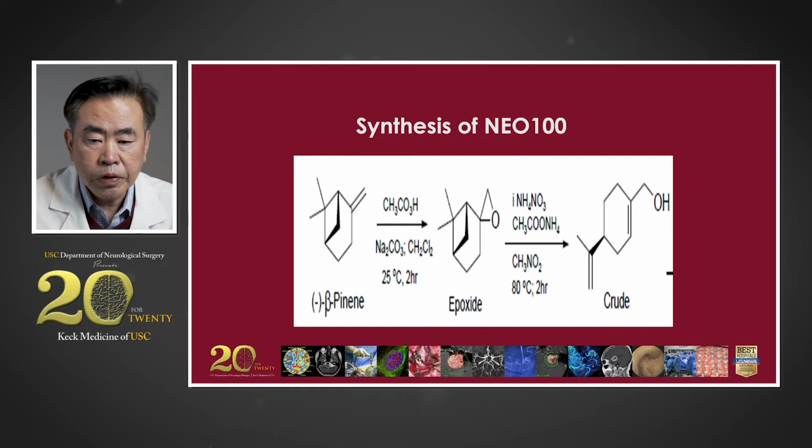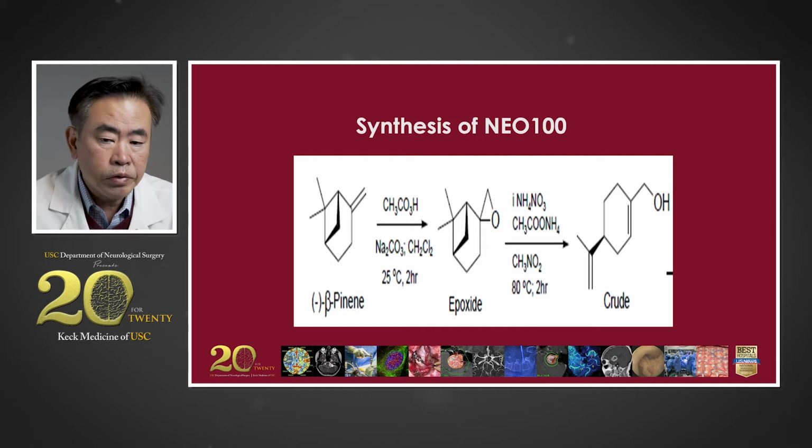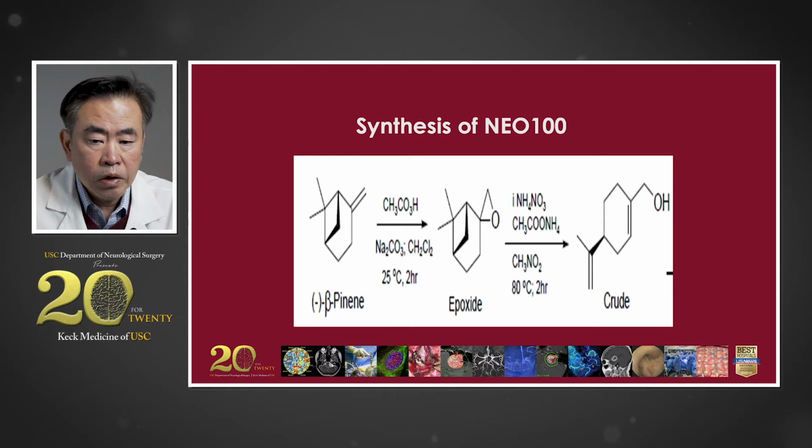So what we did was that we have a drug. It's called NEO-100. NEO-100 is based on another drug called perillyl alcohol. Perillyl alcohol is a cell cycle inhibitor, and perillyl alcohol is also a RAS oncogene inhibitor. We have also developed NEO-100 as something called an ER stress inhibitor, in that it induces ER stress and causes apoptosis. And here I have a schematic of basically what we're doing for synthesis of this NEO-100 or purified perillyl alcohol.